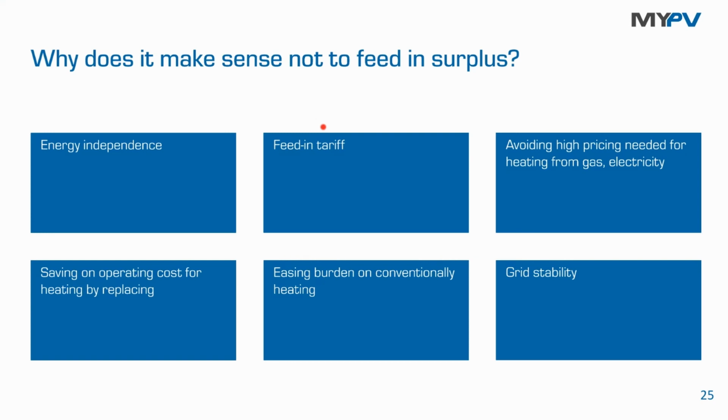When you look into the media nowadays, you see the gas prices are exploding, and when the price for a kilowatt hour out of natural gas is higher than the money you get for feeding a kilowatt hour into the power grid, then it's immediately interesting not to feed in. You use this kilowatt hour in your building, and you make heat out of it, and you directly replace one by one the kilowatt hour from the natural gas. So it's economically immediately interesting to do so. And this economic motivation was a huge motivation for most of our customers in the past.